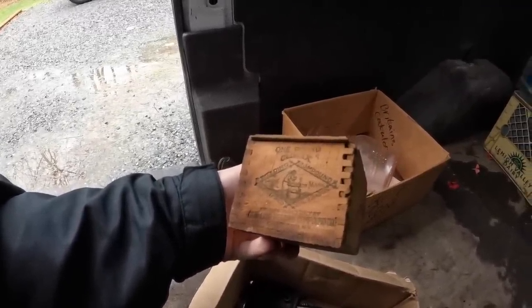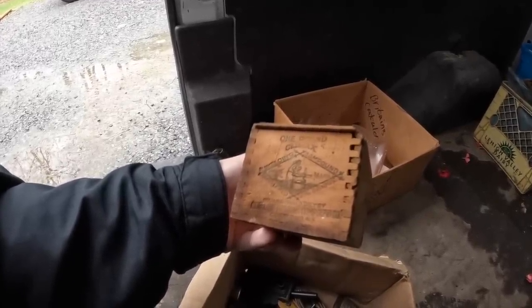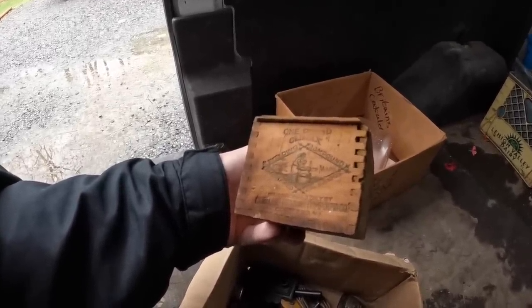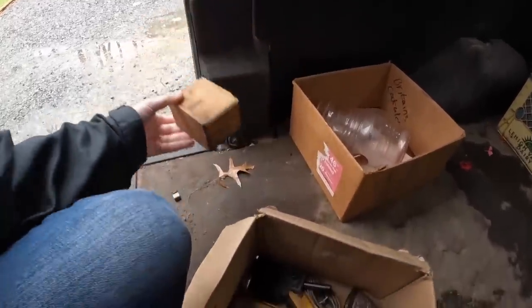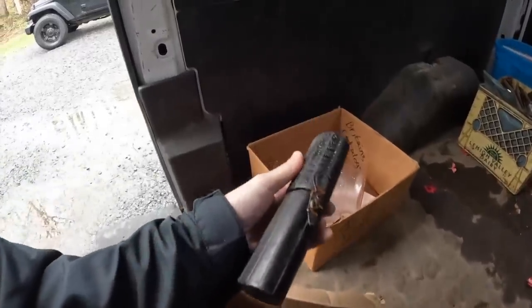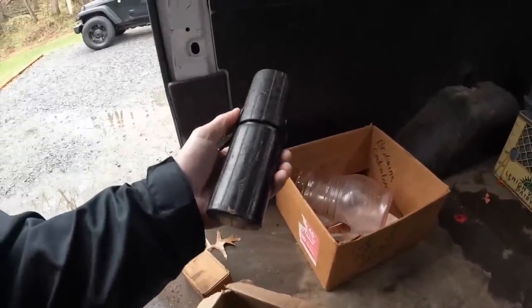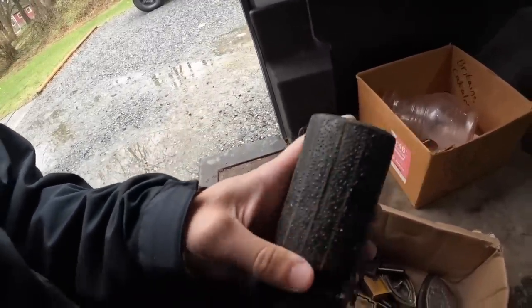Registered August 22nd, 1905. From the Cortland Welding Compound Company, Cortland, New York. I think Cortland, New York has a college, if I'm not mistaken. It's one of the SUNY schools, State University of New York. I think it's Cortland has one. This I thought was kind of cool. I don't even know what it is.